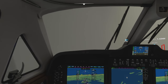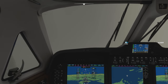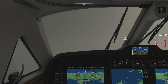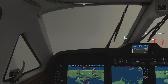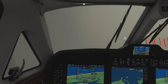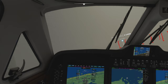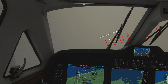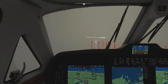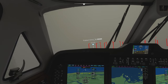Trying to get in line with the altitude of the entrance. I think I managed to do that. Still going too fast. I'm going to pull throttle back a bit, and make the rest of my turn into the pattern entrance. Bumpy out here. I feel like I'm a little bit short, but I can turn into it, I think, just fine.